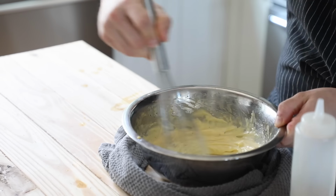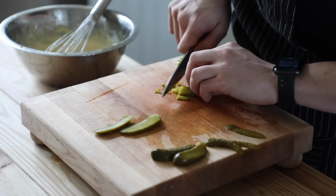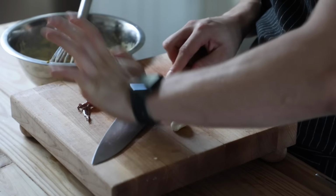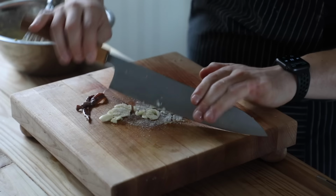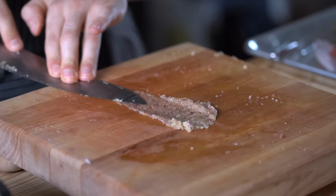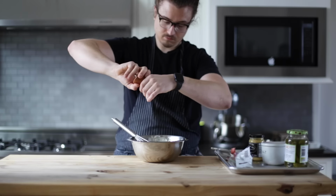Once you've added all of your oil and you have a nice, beautiful emulsified mayonnaise, go ahead and add 3.5 tablespoons or 35 grams of finely chopped pickles or cornichons, 1 finely chopped shallot, crush 2 cloves of garlic, and begin chopping together with 2 anchovy fillets and a little bit of salt, and just chop and spread with the flat side of your knife over and over until you get a beautifully fine garlic anchovy paste. Add that to your remoulade, along with half a bunch of chives that have also been finely chopped, and some salt and pepper to taste.